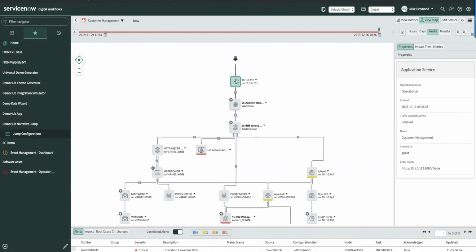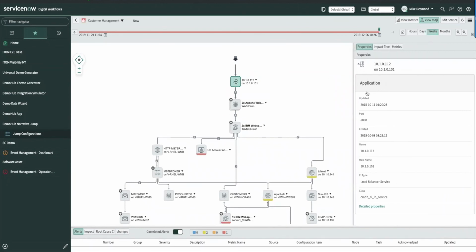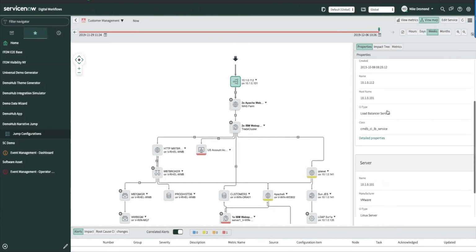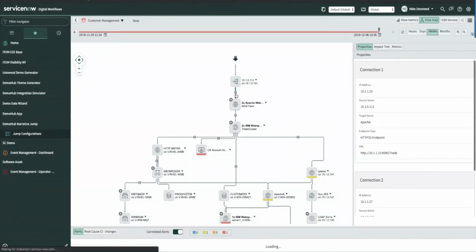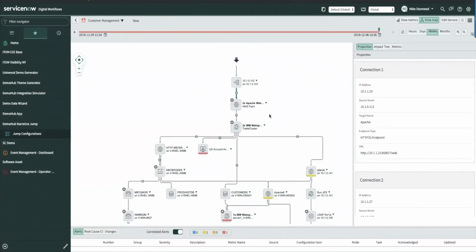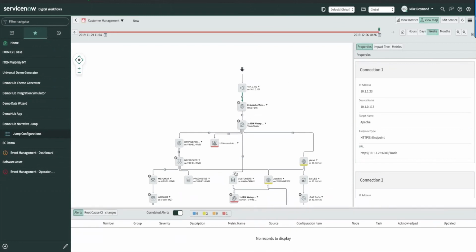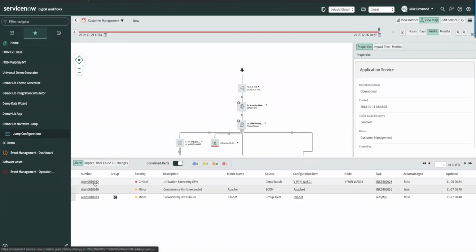You can click on any one of these icons, and on the right side, it will show you the properties of this specific component, what it is, the IP address. It's a load balancer, and I see that there are 2 network connections. Another thing I see is, oh man, this stuff is red. Why is it red? We click on it, so we can take a look. Once you open up the map, it'll show you an alert, and this alert came from event management.